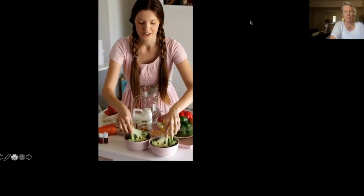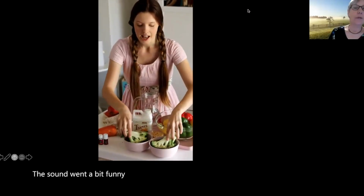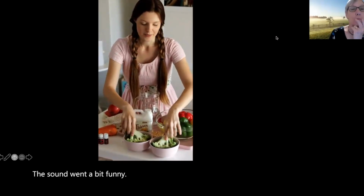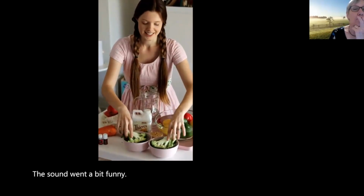The sound went a bit funny. That this produce would have been through before it gets into my home. But it'll also keep them fresher for longer.